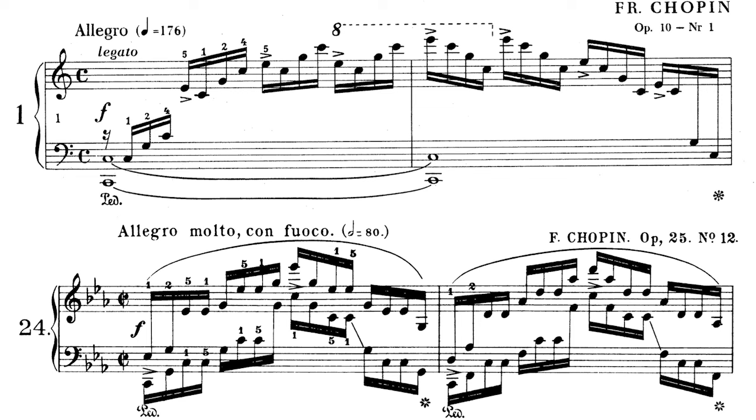Today we are looking at the final etude that Chopin wrote. So this is from his second set of etudes, Opus 25, and it is the final piece. Now, there's an obvious connection between this piece and the very first etude from his Opus 10 collection, number 1. The key, of course, C major in Opus 10, number 1, and then C minor here.